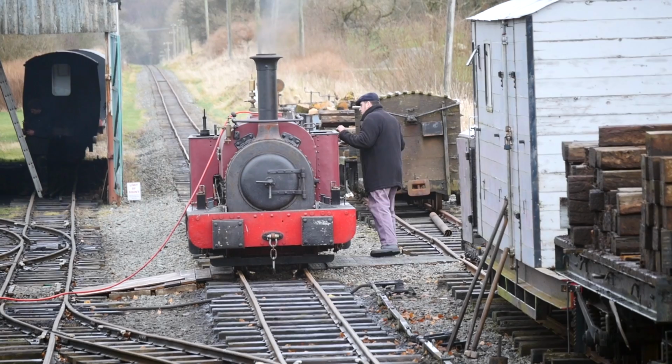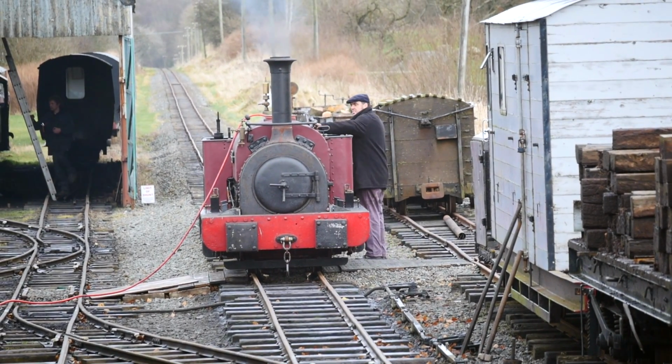Railway. This has been the first day that any members of the public have seen George B in action.